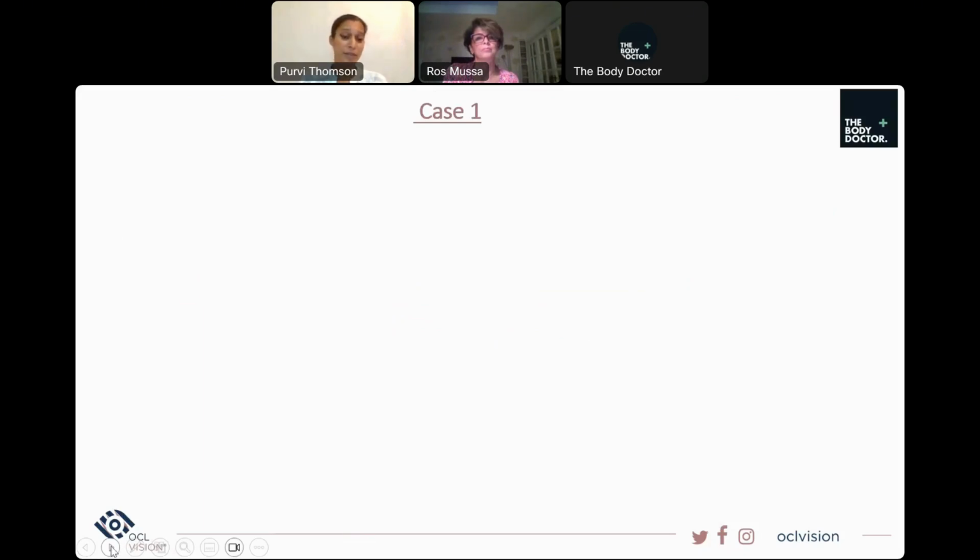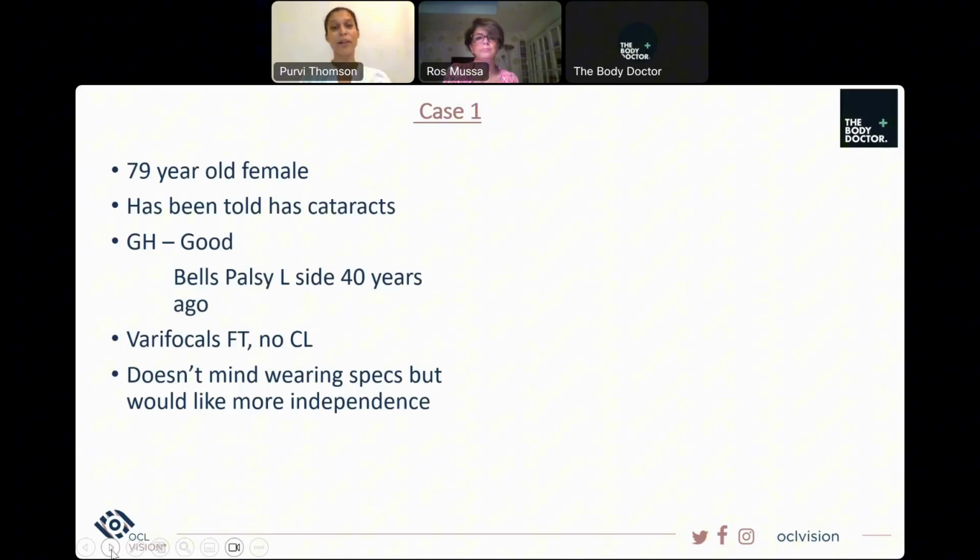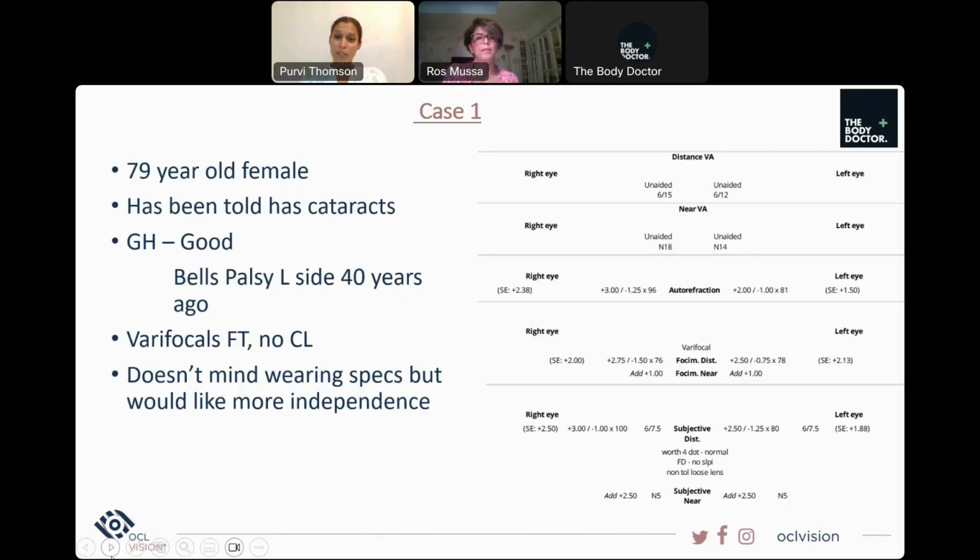And the thing is, you could prevent things like this. So a real life case, this is case 1. We've got a 79-year-old female. She's been told she's got cataracts. This is what she comes in with. So actually, her vision's okay. So best corrected, she's 6/7.5. Best corrected, she's N5 for reading.